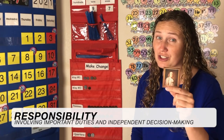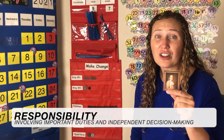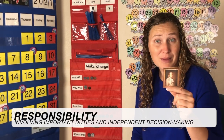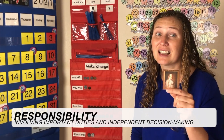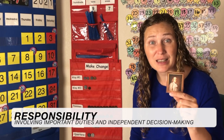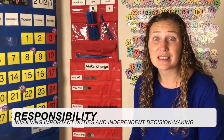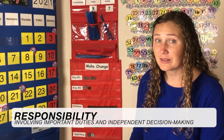The Postmaster General is the one in charge of making sure all of us get our mail in our mailboxes, and the mail we send out gets to the right mailboxes. That's a lot of responsibility. Do you have any responsibilities? Jobs that you're in charge of doing?